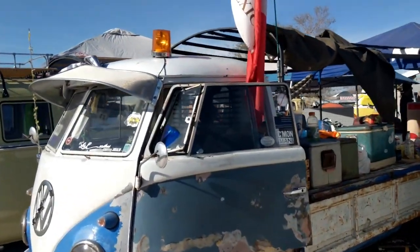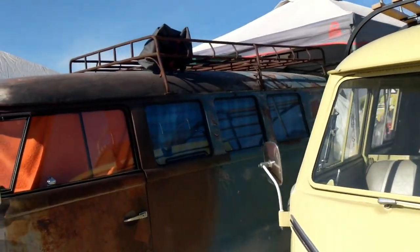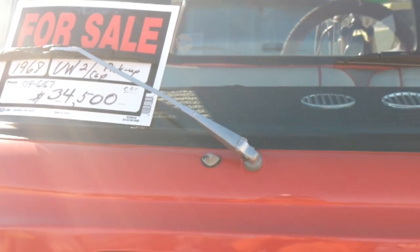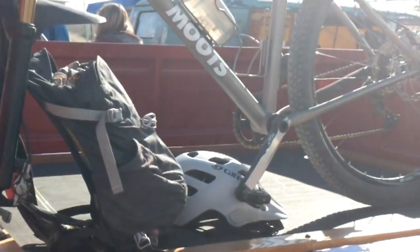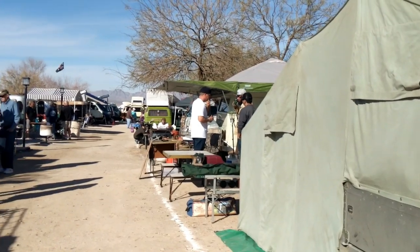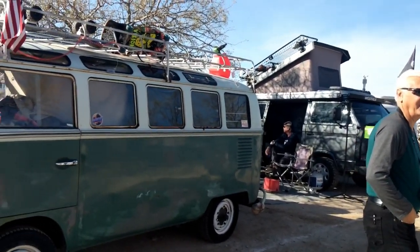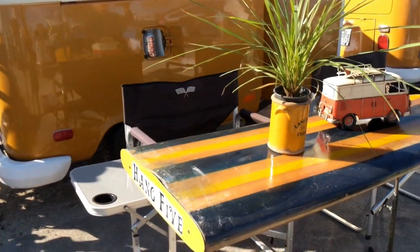Look at that. You know what's funny? We were bringing mine up the hill. Sell the 1968 pickup, 34.5. Oh, cool. I didn't know the sides went down. That's awesome. That's cool. There's Dan. Love the table.